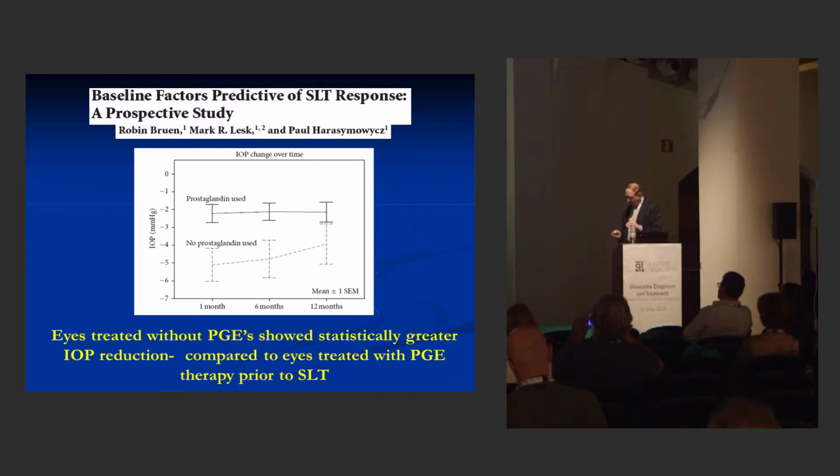So actually, my recommendation is that if you're going to be starting a medication, and we can discuss this, and consider SLT, I would avoid using a prostaglandin. I would be using a beta blocker or an inflow drug. This way, you have an inflow drug combined with an outflow drug to give you improved IOP reductions.